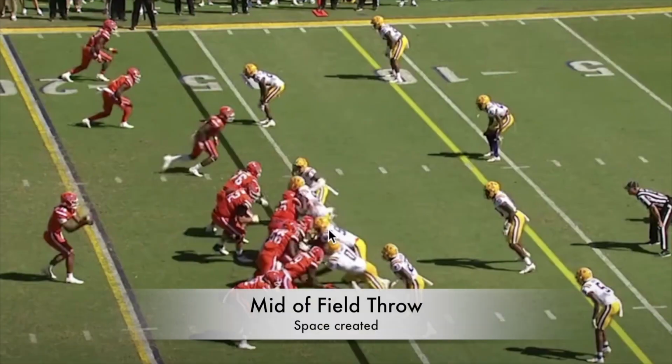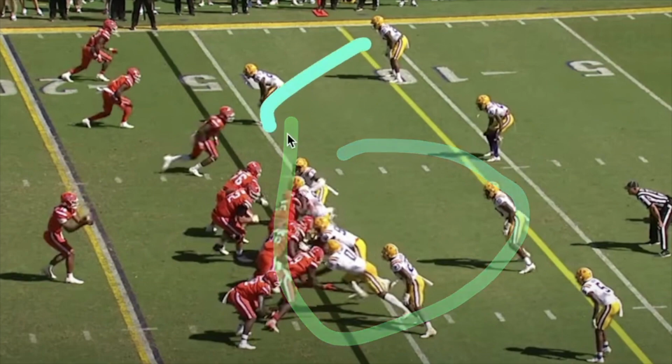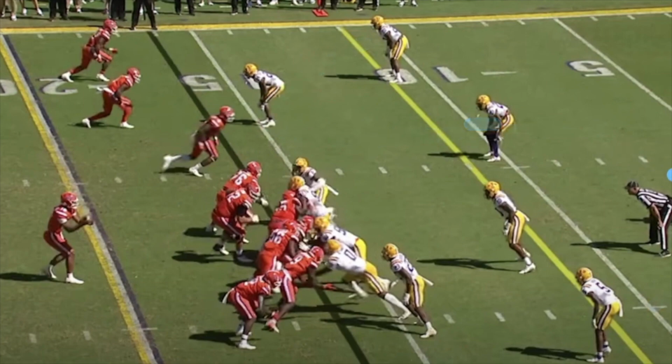So 2nd and 5 here. Still Richardson's first drive when he takes over. We're going to see a slant route open here. Good read. Nothing fancy about it, but just a good read, good quick delivery. LSU 6 guys in the box, 5 DBs out here. You got space right here. 1 up top safety right. So just a good read right here by Richardson on a slant to pick up the first down.